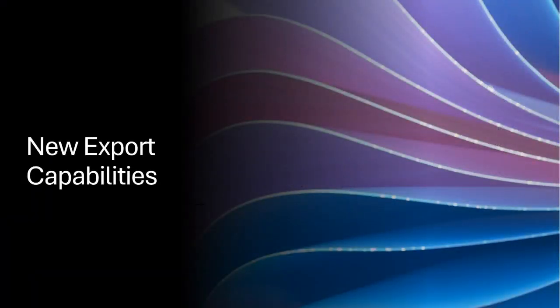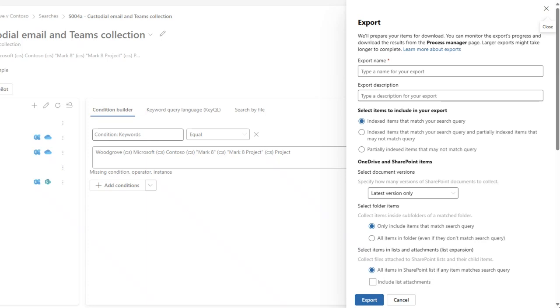And let's talk export. Export's obviously something that our customers are very interested in. So let's talk about some of the new export features in the new UX. Just like with eDiscovery Premium, you will be able to do committing results to a review set and then do your export from the review set, or a direct export, which is what we're looking at right now. With the direct export, just like with eDiscovery Standard and Premium, you'll be able to choose whether or not you want to include partially indexed content.